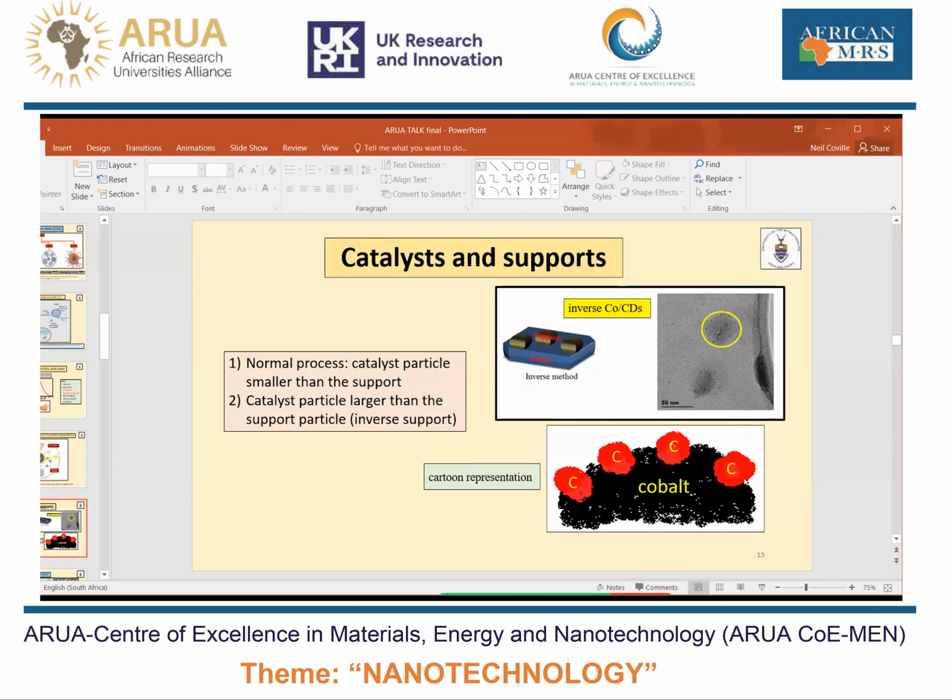But what I want to talk about is the catalyst and the support itself. Normally when you put a catalyst on a support, the support is the dominant part of the material. But because carbon dots are so small, if you're using them as supports, you get what's called an inverse effect. That is, the catalyst and the carbon support that you're using are about the same size. And I show a picture there of cobalt with carbon dots on the cobalt. So we're looking at a different type of phenomenon here to what you normally see in supported catalysts. And this is called inverse catalysis.